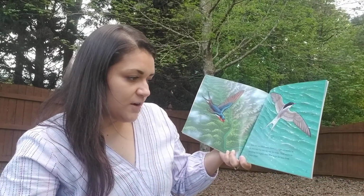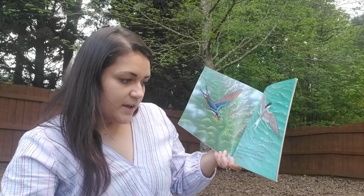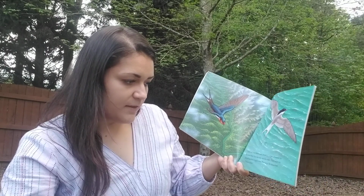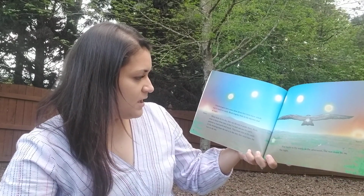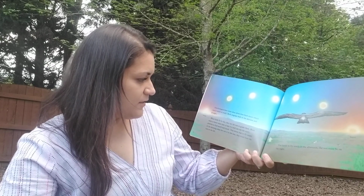Some birds may follow rivers, mountain ranges, or seashores, but many birds find their way over the ocean, where there seems to be nothing there to guide them. What keeps the bird from flying in circles? That's a good question. Scientists have some ideas about how birds know which way is north or south.